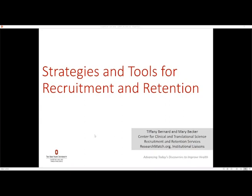So I'm not sure how many people may have been in the middle of a clinical trial during all of this COVID that started, but this information that we're going to be sharing with you is mainly for those of you that are either in the midst of a clinical trial or have already started something and then it had to stop. But again, these are strategies and tools that can be used before, during, and after your recruitment.